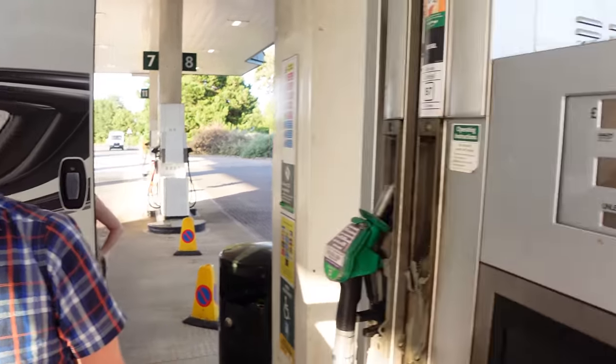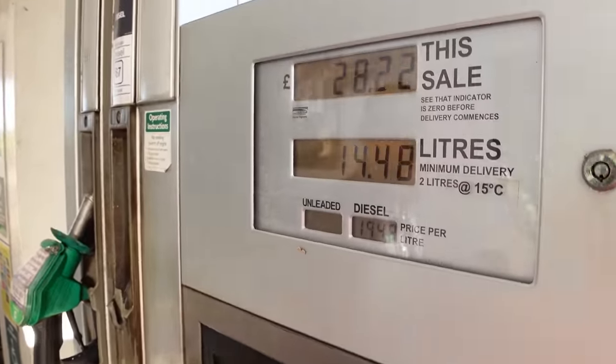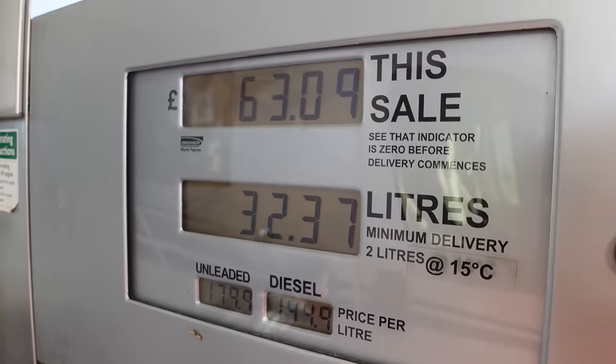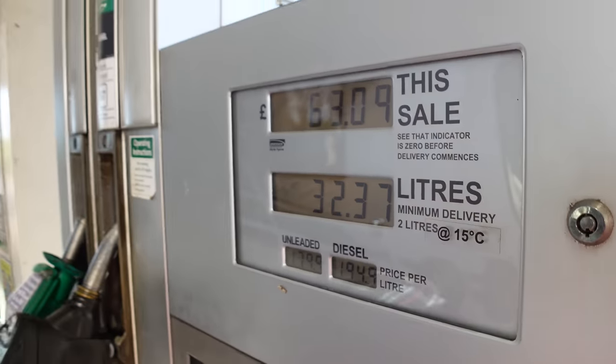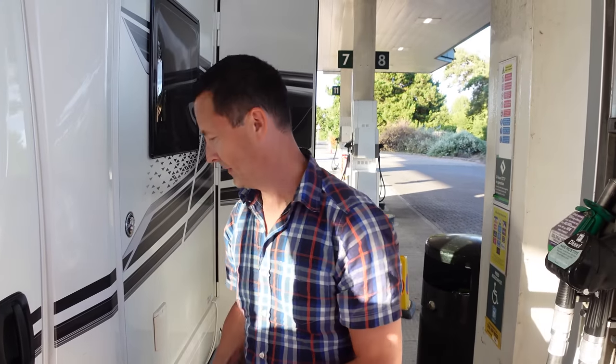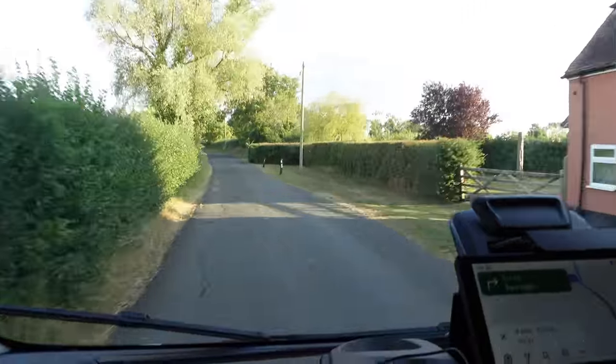It's got us to Tewkesbury. We're at Tewkesbury in Morrison's, and it's literally half full from when we picked it up in Bridlington. We're already at £25. Yeah, and it's well expensive, this diesel here. It's £1.94, so whatever it costs, you must double it. That's what it's going to cost to fill it. £63.09 for half a tank, so £125 for a full one. Right, we're 9 minutes away.